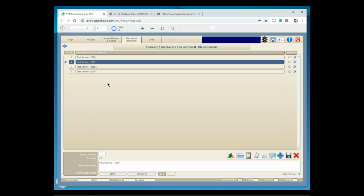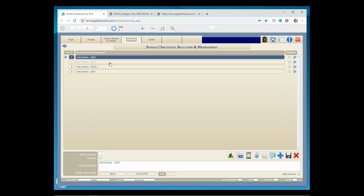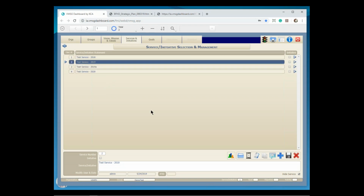Right, if we are doing some kind of year-over-year planning, is there a way to copy forward a plan and adjust? Absolutely. So let's say I want to take 2019 here, and I want to make a 2020, which I already did here, but I want to make a 2021 version. I just use the copy button.